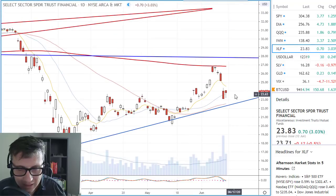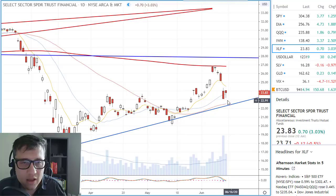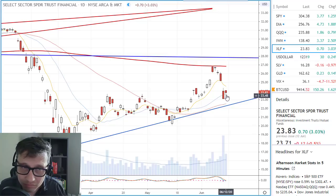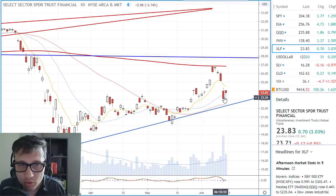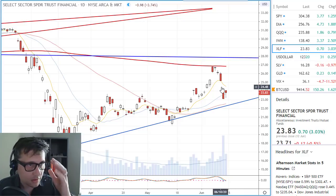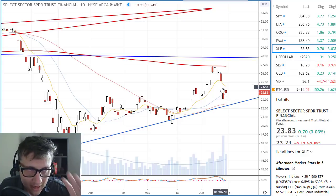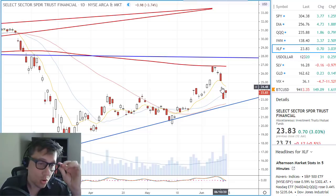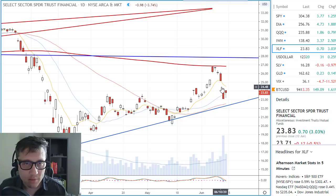If you look at the financials ETF, XLF, we didn't even get to the trend line, let alone break it. We're starting to find support at the rising 20-day moving average here on the financials. Anytime you got the financials and the banks with the NASDAQ showing relative strength, that's good news for the markets as a whole. So that acts as a barometer.